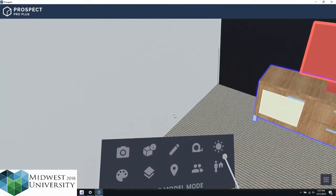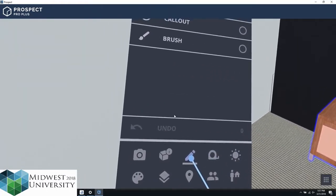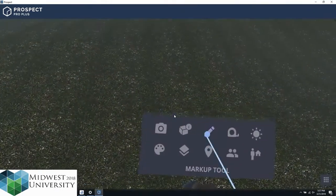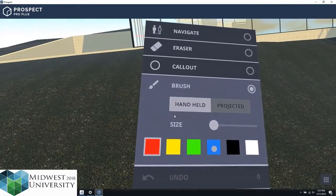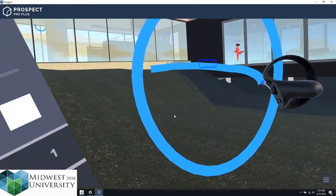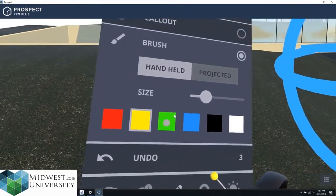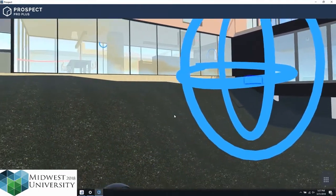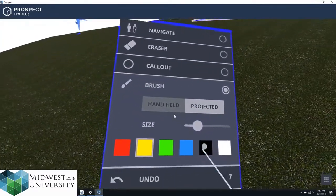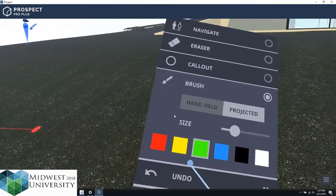Moving on to the next tool you see there, that little pencil icon is actually our markup and annotation tool. So there are two main options available here. There's a brush tool and a callout tool. If we go to the brush tool, we can actually use that to make freehand annotations, mark things up in either a handheld or a projected mode. So in handheld mode, you're just drawing in 3D in front of you or wherever you are. Say you wanted to use this to denote where certain pieces of furniture would go. You can use it in different colors to denote different things. So maybe you assign certain colors to certain types of things that you want to showcase. You can also use it in a projected mode, in which case it will actually snap to whatever surface you're pointing on. So that's really great for checking out those windows. Those look good.